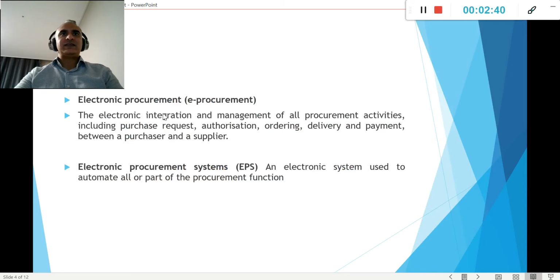So in this case, like I said, we talked about e-procurement. It's the integration and management of procurement activities, including purchase request, authorization, ordering, delivery, payment between purchaser and supplier, and of course also the processing of the goods. That is a bit more expensive because we're talking also about ERP. The procurement itself is just the purchasing and payment of all the things.